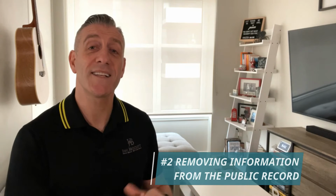Number 2, getting collection notices removed from the public records section of your credit report. When you obtain a copy of your credit report, you may notice there's a lot of different sections. The main section shows the different types of credit or debts that you have, from credit cards, line of credit, overdraft, car loans, even student loans. It also states who the company the debt is with, the credit limit, and your payment history over the past 7 years. This information cannot be removed from your credit report. It's what the lender's computer system reports on.